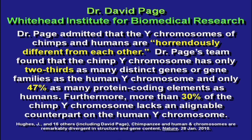Dr. Page's team found that the chimp Y chromosome has only 2/3 as many distinct genes or gene families as the human Y chromosome, and only 47% as many protein-coding elements as humans. Furthermore, more than 30% of the chimp Y chromosome lacks any alignable counterpart on the human Y chromosome. Now, these are very big differences. The more they've looked at it, even at the evolutionists' own data, it appears on the average there appears now to be not close to 1% difference, but on an average about 30% difference between the DNA of humans and the DNA of chimpanzees.